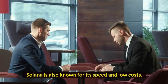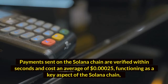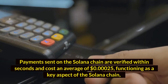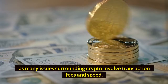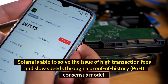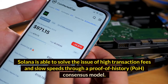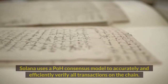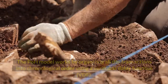Solana is also known for its speed and low costs. Payments sent on the Solana chain are verified within seconds and cost an average of $0.00025. Speed and low cost are key aspects of the Solana chain, as many issues surrounding crypto involve transaction fees and speed. Solana is able to solve the issue of high transaction fees and slow speeds through a proof of history (POH) consensus model. Proof of stake vs. proof of history.